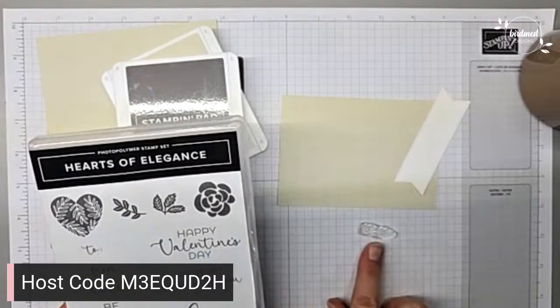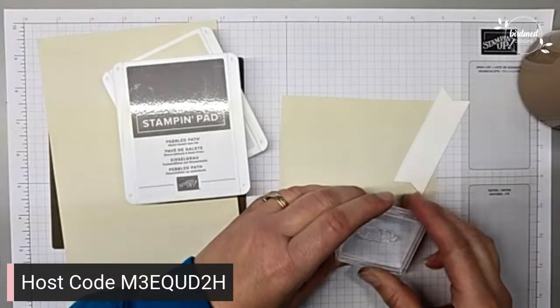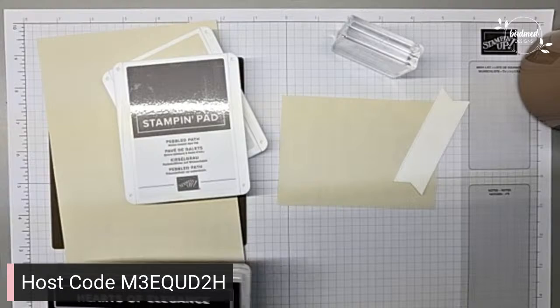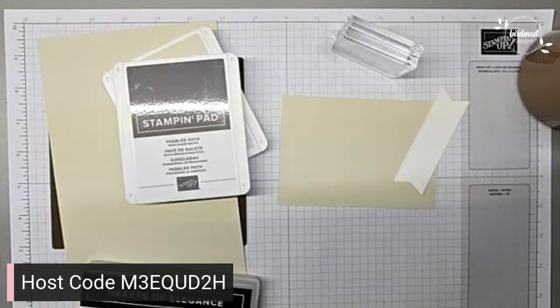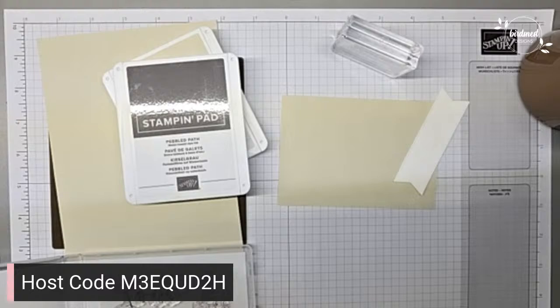Okay, so we've got the XOXO, and we're going to put that on a block right here. And what else do we need for this card? We need a sentiment for the middle, which we're going to use My Heart Belongs to You.